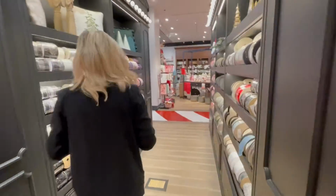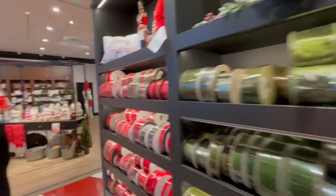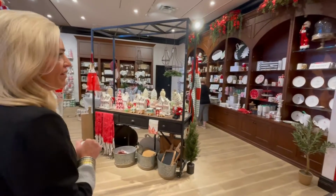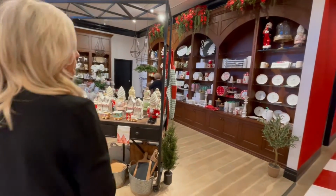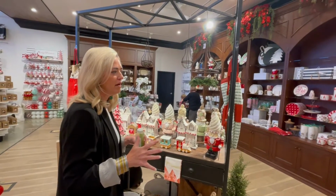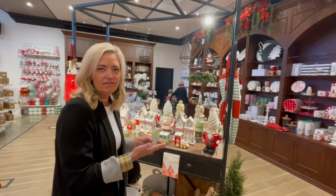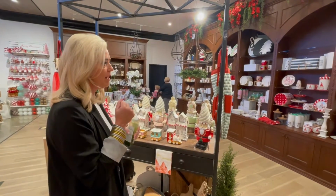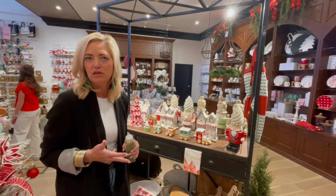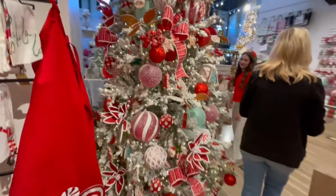All right. So major ribbons. Over here we have what we call our gingerbread room, and it's filled with all kinds of gifts that people would have or want to give to their friends. Or they might have it in their house, like different tableware and plates and cups and all the things that you would use for entertaining during the holiday season. So that's what this space is.